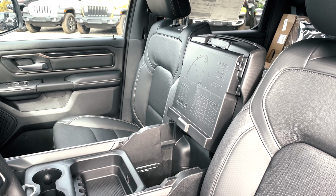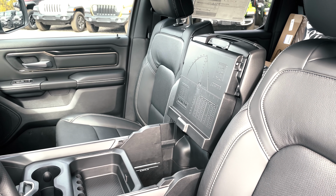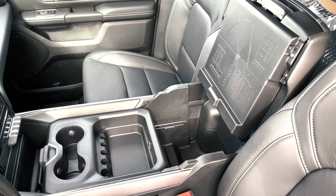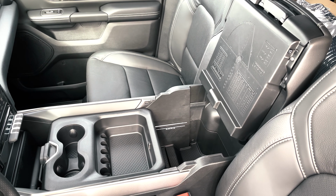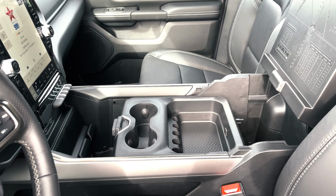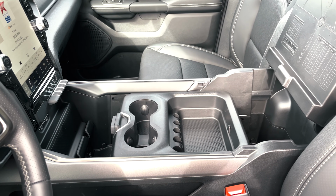But if you go ahead and open up the second section, which is the main section, not only are you going to get this nice little conversion table, but you're going to have a ton of room inside the center section. Just like any other Ram trucks, they have no shortage of storage space, especially in the center here, because you can move this slider front and back and have space in the back and in the front. And of course, on the actual slider, you have a little bit of room to put small little items, and of course your 2 front cup holders.